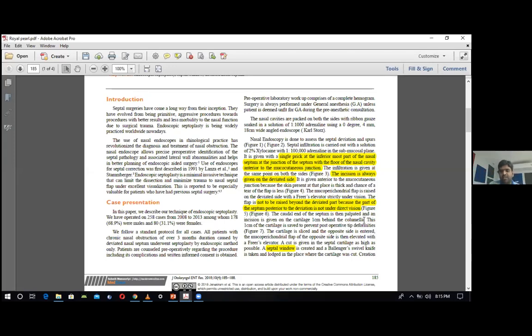The caudal end of the septum is then palpated, and an incision is given in the cartilage 1 centimeter behind the columella. This 1 centimeter of cartilage is saved to prevent postoperative tip deformities and caudal retractions. The cartilage is sliced 3 to 4 millimeters anterior to the first incision, on the bare cartilage after elevation. We slice it, we don't go horizontally, and we slice and enter the mucoperichondrial flap on the opposite side.